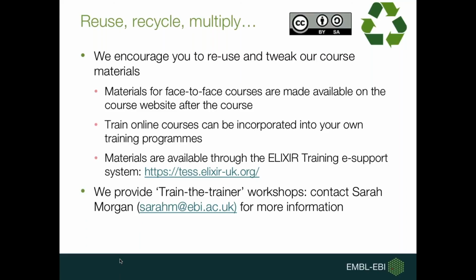We also provide training materials through Elixir's trainee support system, and I've provided a link to that. All of the Elixir nodes are now doing this, so this really provides a kind of pan-European perspective on training materials and easy access to them. And then finally, we provide train-the-trainer workshops, and our training program manager, Sarah Morgan, is the brains behind this. If you're interested in a train-the-trainer workshop, then the best thing to do is email Sarah, and she can tell you more about that program.